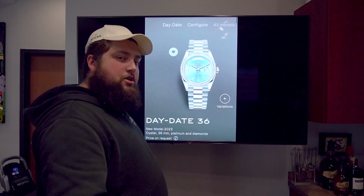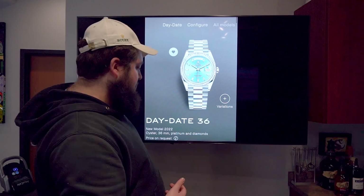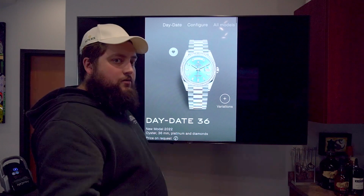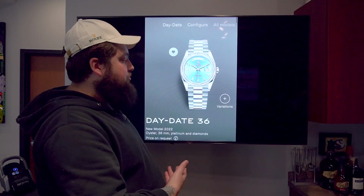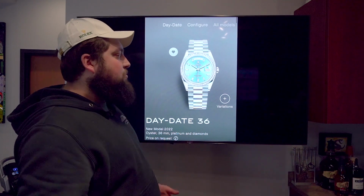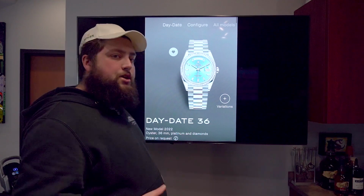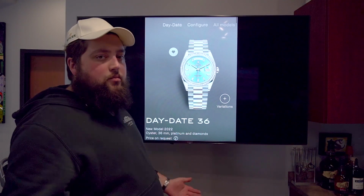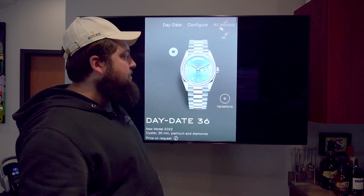I thought this was really unique too. This is a 36 millimeter platinum with diamonds. 36 in platinum, we haven't really seen that before. This is an interesting watch, Day-Date. Some of them are for the slimmer wrist. We're seeing a lot of 36s and 31s this year, which is good. They need to add more stuff to the catalog for people with a slimmer fit.